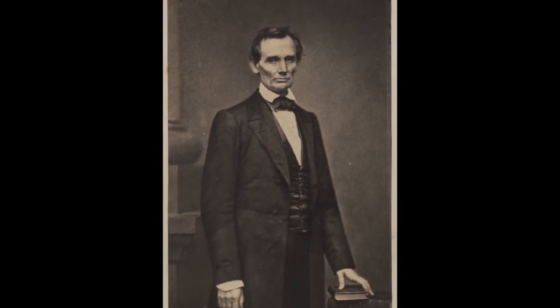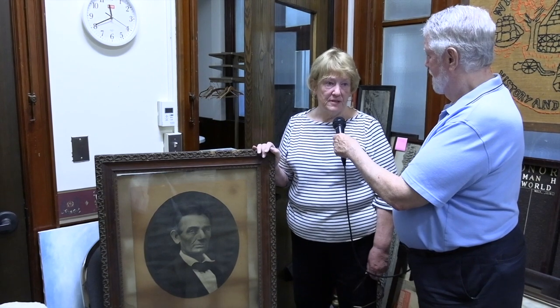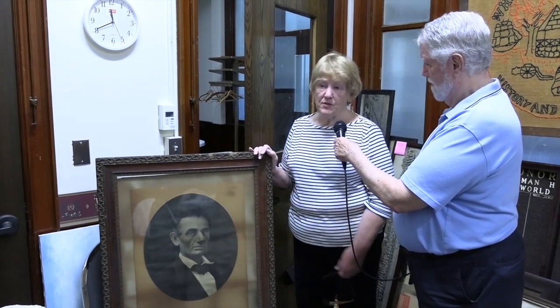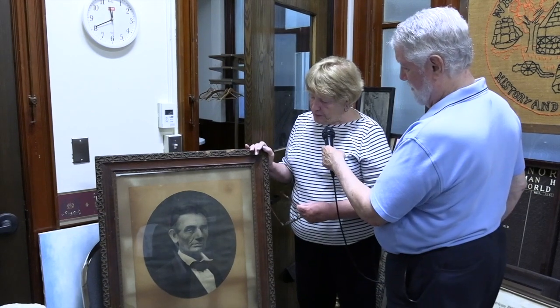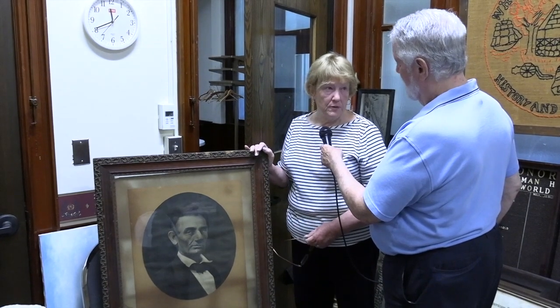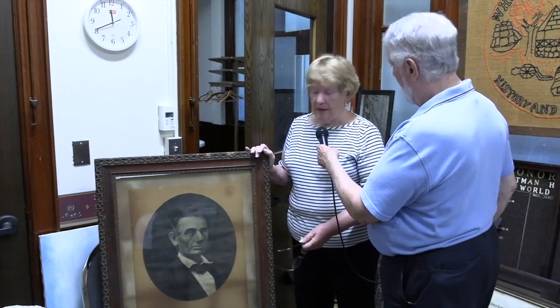And you see the full extent of him, because he was 6'4", and he has his hand on a Bible, and he's looking directly in. It was definitely a political picture, and it's considered the first real political picture that was taken. And he was certainly photographed a lot. So this was in schools, but the problem is we have one that's in better condition, and it's already been spoken for and it'll stay here in Whitman, which is what we would like to see happen.